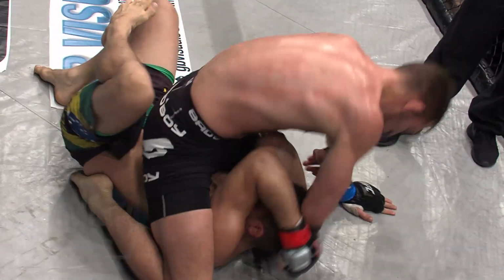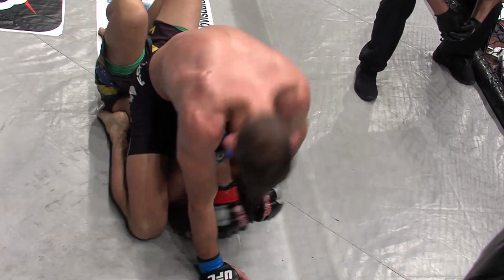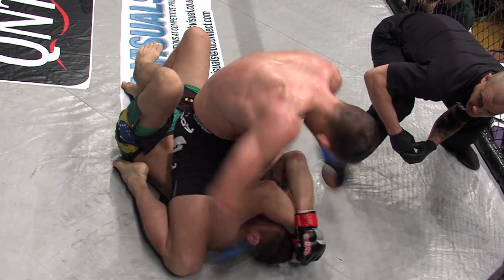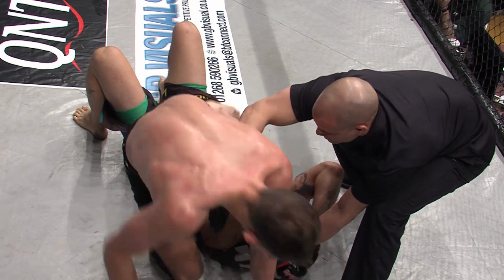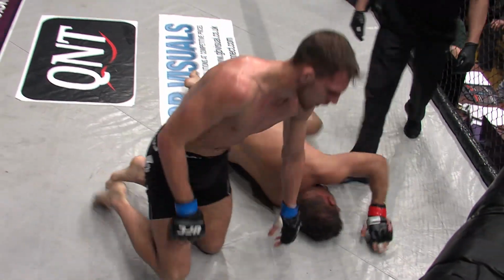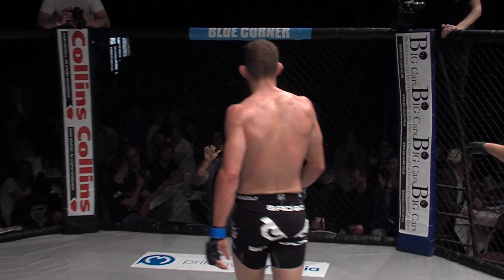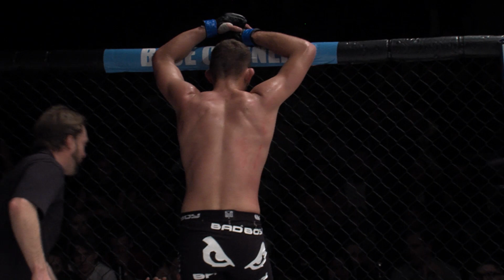Big elbows from the big slow. Barnatt raining down big, big shots. This one could be over. That's time. Made it out of the round just about. And Charles Andrade looking a little world weary there. We were unsure if the fight had been stopped.